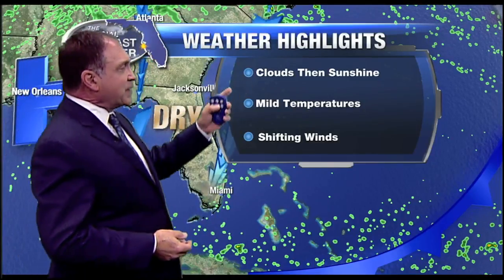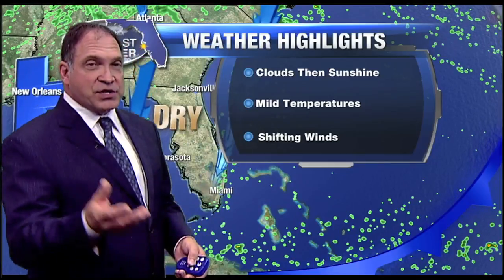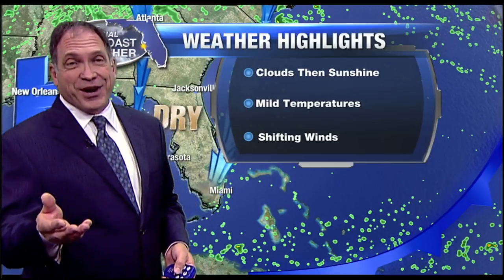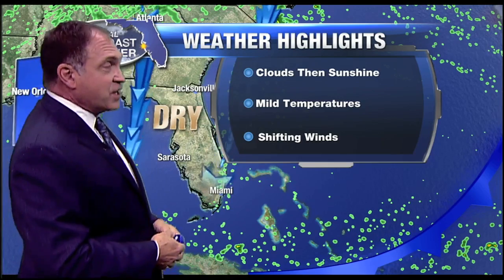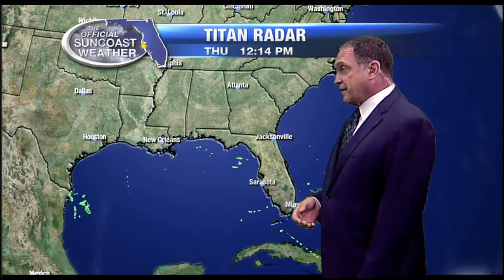So today, a little bit of cloudiness still around, but then lots of sunshine as well. Mild temperatures, despite the fact that we'll have a front moving through here, in the mid to upper 70s all across the region. And then those shifting winds that we're already starting to see will continue throughout the day today. Not much in the way of any kind of rainfall accompanying this system.